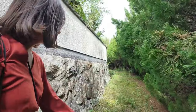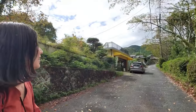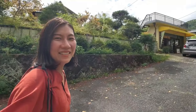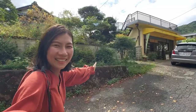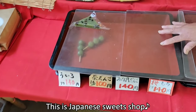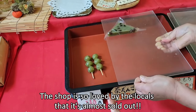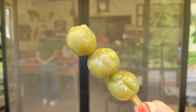Is this the correct way? Hi! Yay! Finally! We reached the dango shop! They're almost sold out. One dango, please. Itadakimasu. Yay, I got green tea dango.